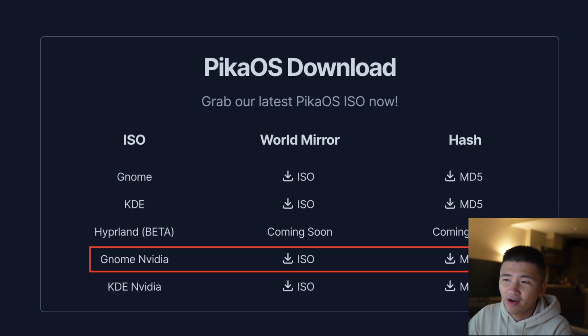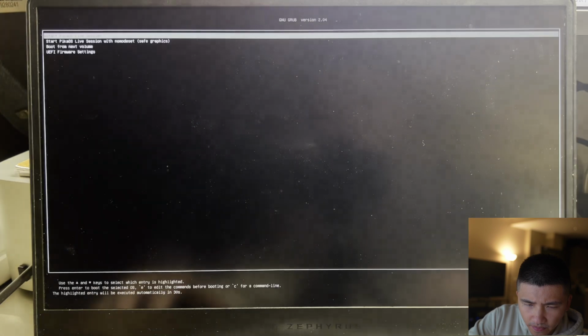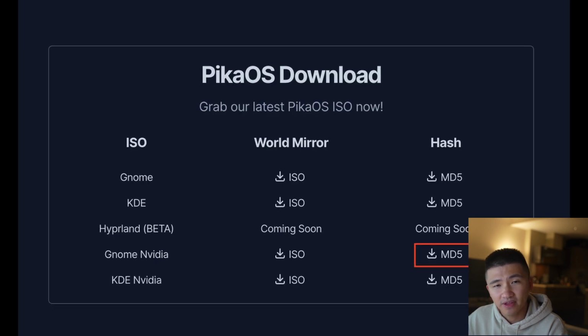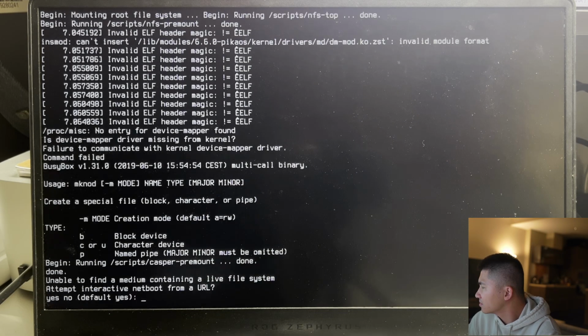For the ISO file, I chose the GNOME nVidia version, but after putting it onto the Ventoy USB drive, it doesn't boot up properly with the default grub option. Let me try using the Safe Graphic option to start a live CD. The Safe Graphic mode is not working either. I did check the MD5 to make sure the file was intact. Let me see if I can boot up using the grub2 mode from Ventoy.